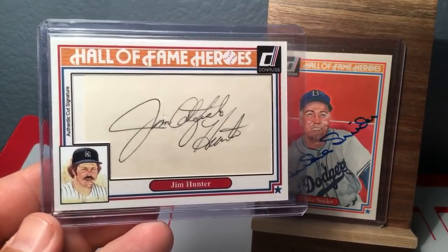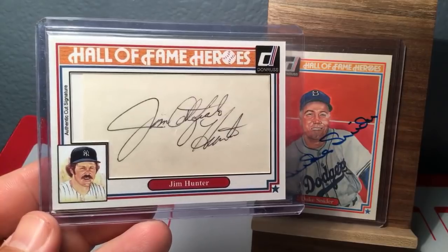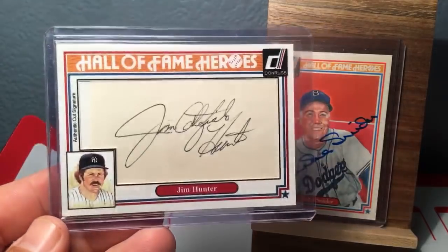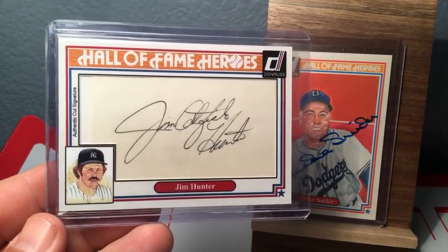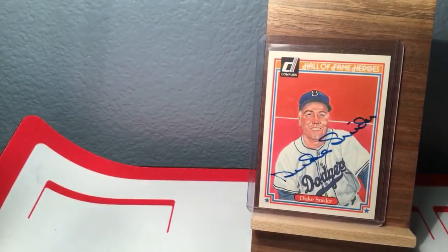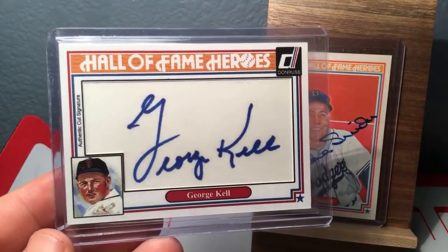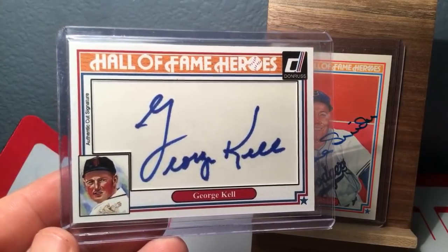Jim Catfish Hunter. I had to use a cat. He doesn't always sign Catfish. He does most of the time, but not always. And I had to find a good one that had Jim Catfish Hunter on it that would look cool, which that one does. Look at that George Kell, man. It just fills up the card. It's beautiful.